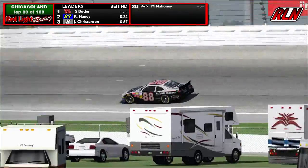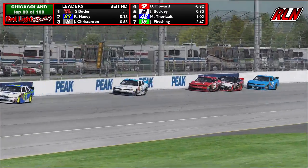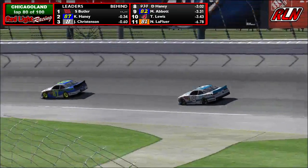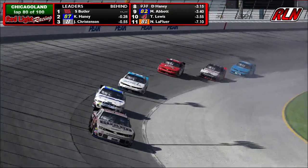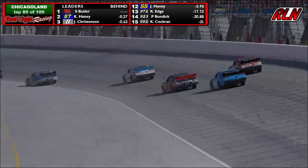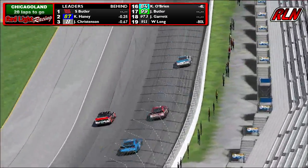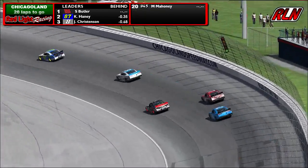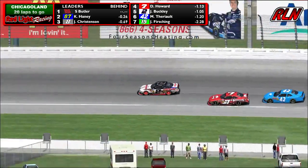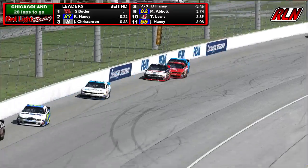And Sean Butler runs away from that whole mess. Keith Haney right behind him. And look at this, Jamie Christensen in 3rd place. Buckley and Howard now battling for the 4th spot. These guys have definitely traded a little bit of paint with each other this race. Yeah. Now that Dave's behind him, this could be interesting going into the corner here.